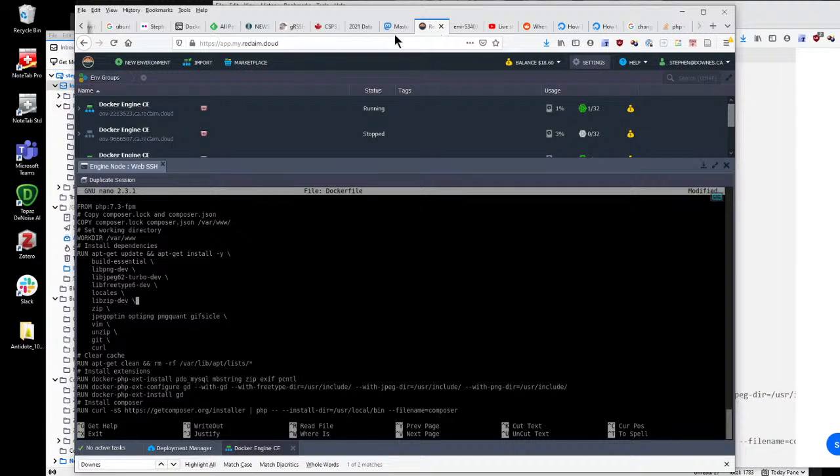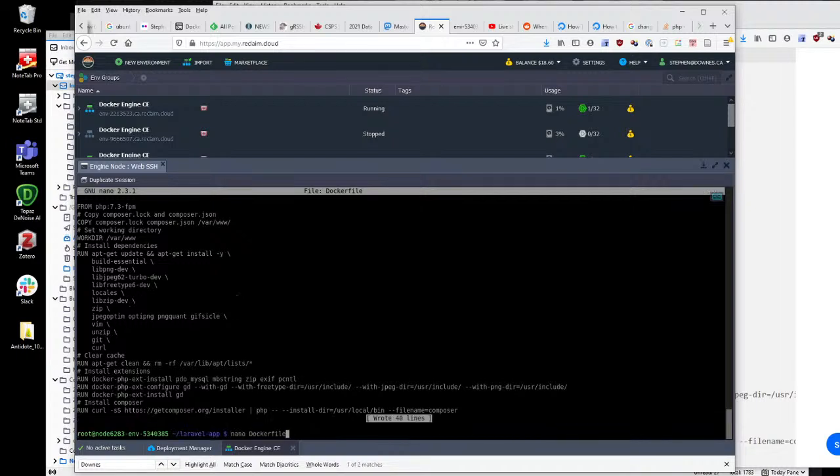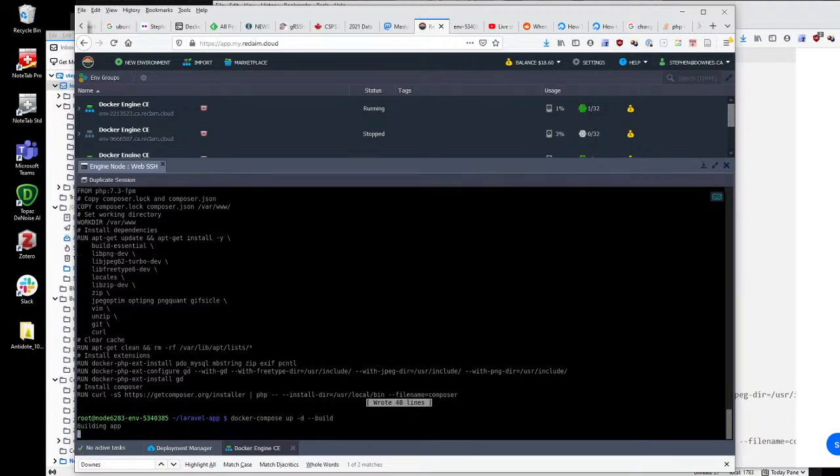Space. So apt-get install, -y to say yes anytime you're asked a question. This is the thing that we're trying to install that appears to be needed. Hopefully it's needed after this particular spot in the file, but we'll see. So Control X to save, Y, and let's try to Docker compose it again.